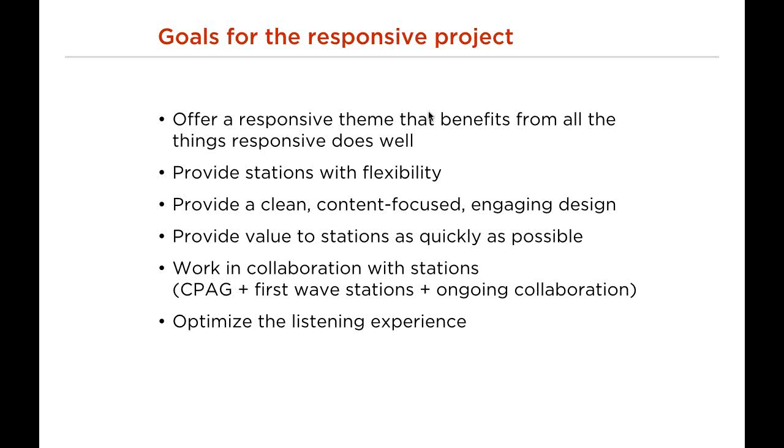To collaborate with stations. So this is, of course, an ongoing theme of ours and a goal. With the responsive theme in particular, we worked closely with a number of stations as part of a group called the Core Publisher Advisory Group. And that was a way for us, in early stages, to really validate a bunch of our thinking, set goals, find out what was important, find out what some of the first areas for us to look into should be, and basically drove the first steps for where we went with responsive. Now that we have some stations using responsive, and have for a few months, we're into a different phase of collaboration more directly with the stations who are using the theme and ongoingly with the stations who are about to be using the theme and so on.